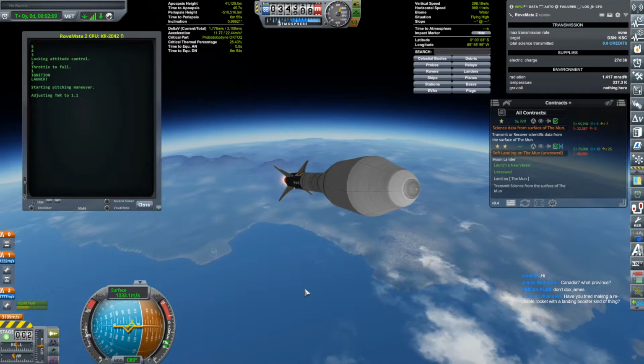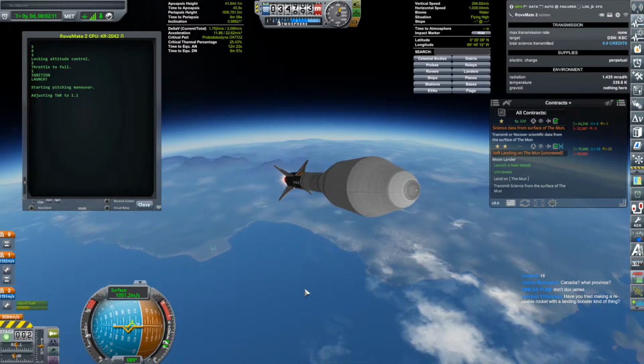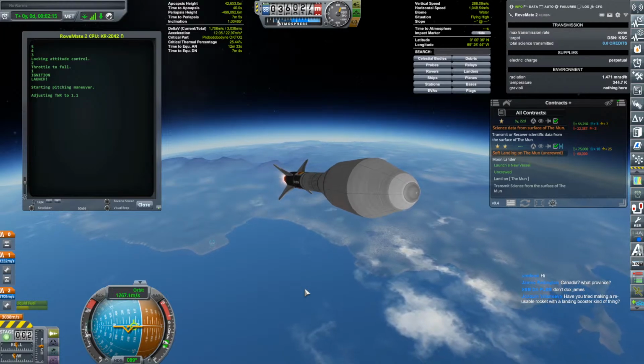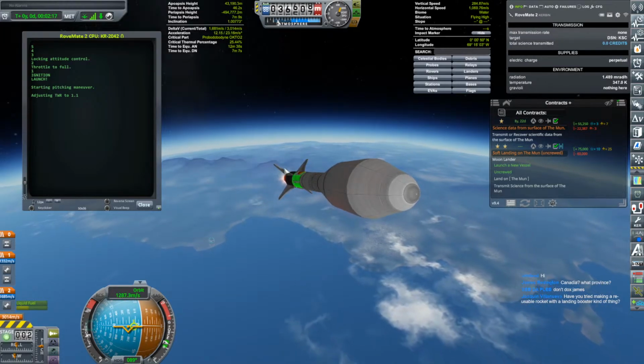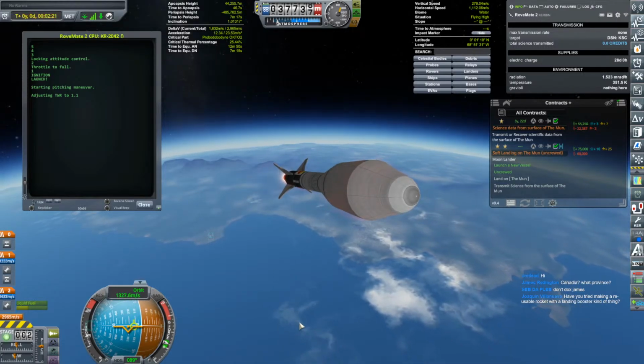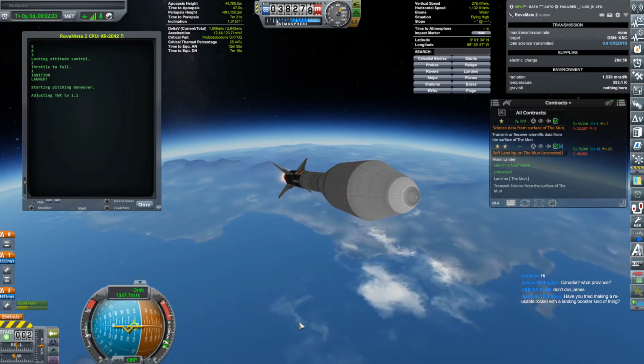Have I tried making a reusable rocket? I do have a reusable space plane. I used to do these burn backs with my boosters and get them to come back, and it's a lot of work for not a lot of payout.